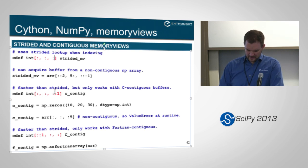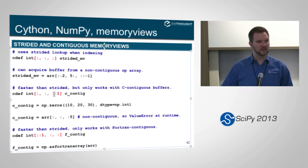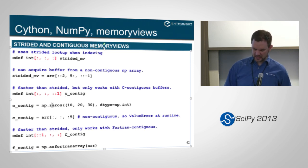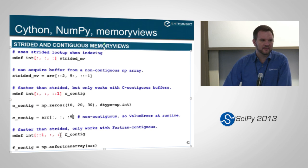Okay, down here now we have in the last slot, instead of a colon, a ::1. And what that says is this is a C contiguous typed memory view. It will not allow you to assign to anything that is not C contiguous in memory. Okay, so here you can assign C contig to this array, and that works. But if you try to assign C contig to this NumPy array that is not C contiguous, you get a value error. Lastly, if you want a Fortran contiguous typed memory view, you stick a ::1 in the first slot.